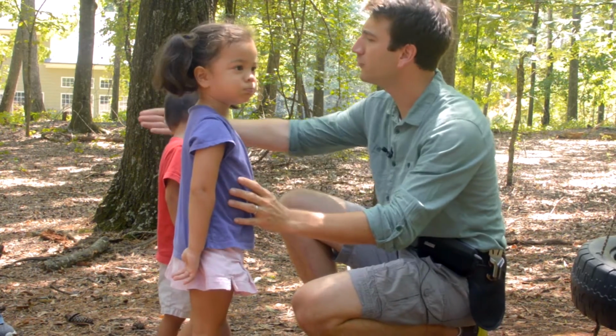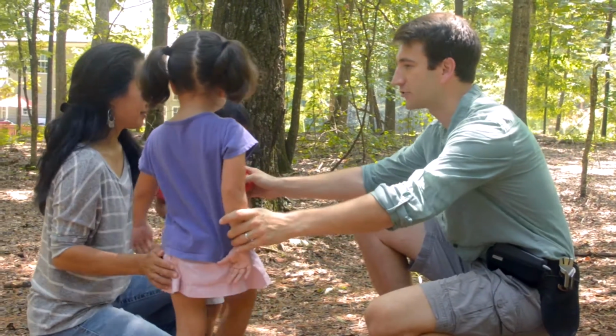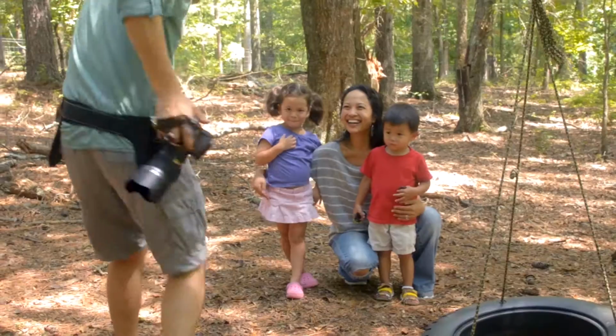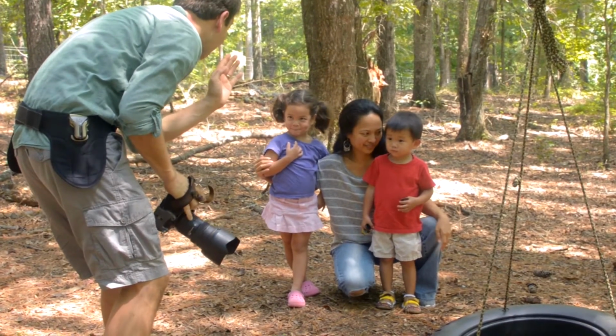So, Mommy, can you just squat over here? Kind of baseball catcher stance. Let me bring the kiddos on both sides of you. Kids, you just hold on to Mommy's shoulders. This is just going to be a boring old picture, but we're going to surprise Mommy, okay?